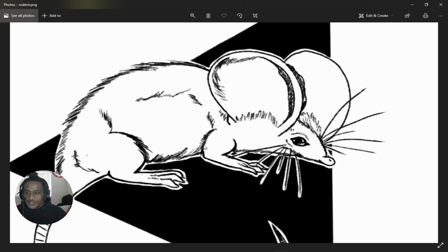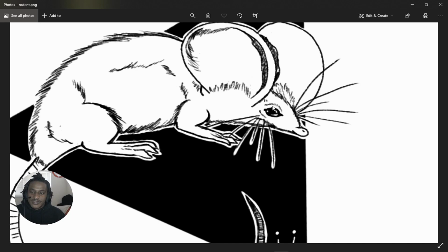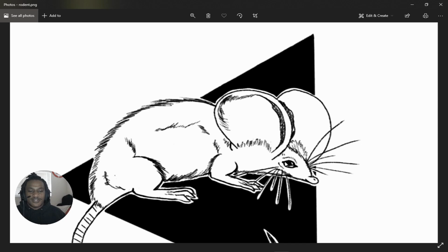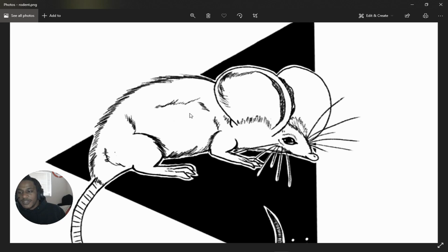The reflection of the eyes was actually my favorite part of this piece, and then just the eyes in general. Coming up with the idea with the triangle in the background was really cool. I like the eyes because they look realistic. I like the reflection of the lighting off of the eyes, and then of course these big ears. I definitely love the shape of the rodent that I did.